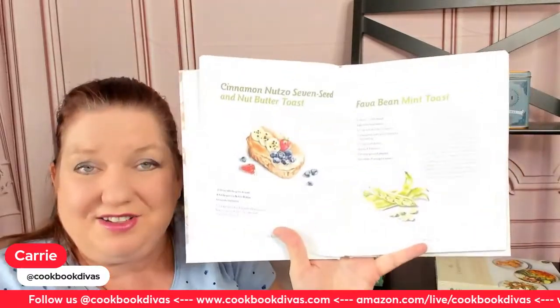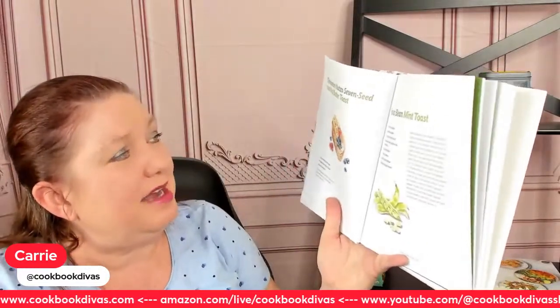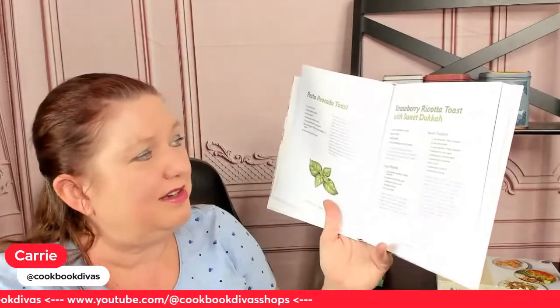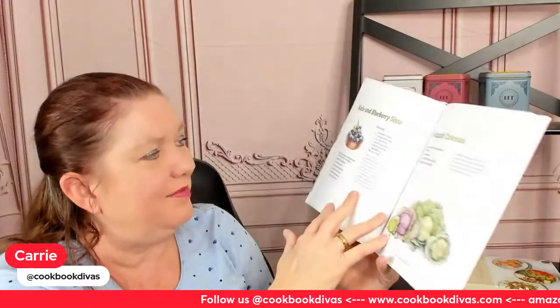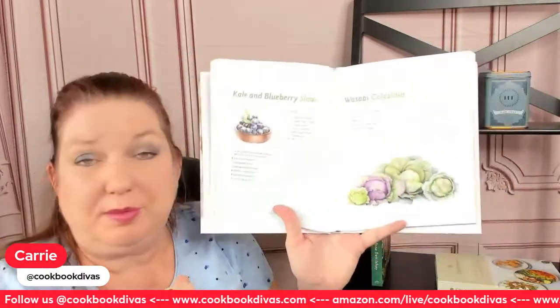Oh, this is an illustrated cookbook. Pretty. I love the drawings. Cinnamon nutso, 7-seed and nut butter toast. Fava bean mint toast. Strawberry ricotta toast with sweet dukkha. Pesto avocado toast. Vegan hazelnut cocoa spread with dark pink Himalayan salt. Wasabi coleslaw, woo, kale and blueberry slaw.